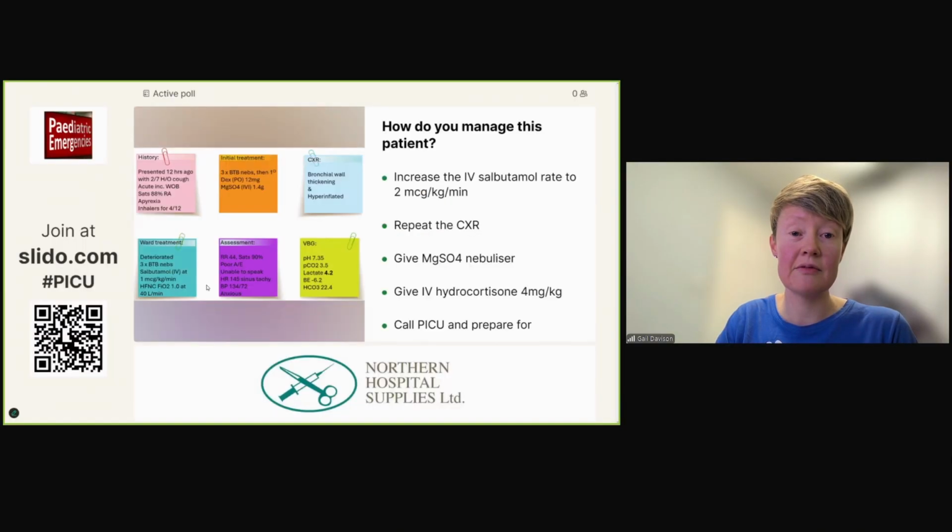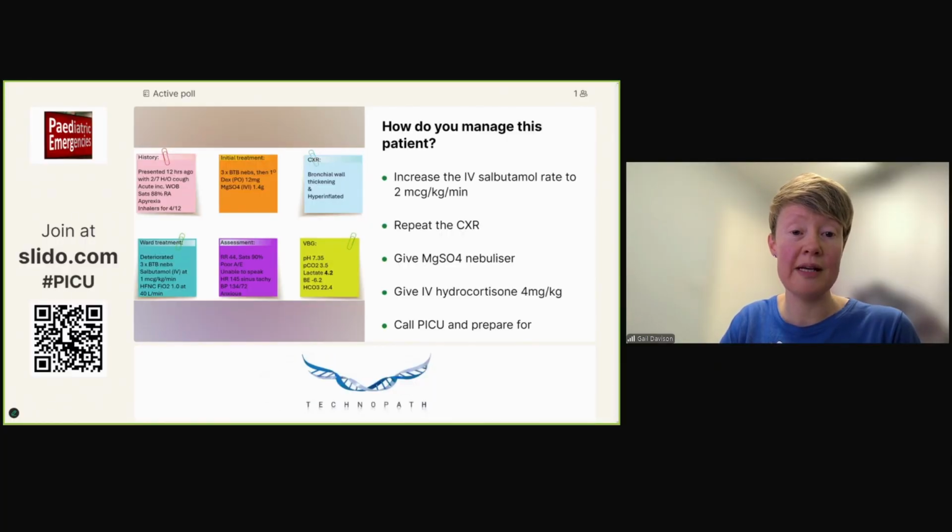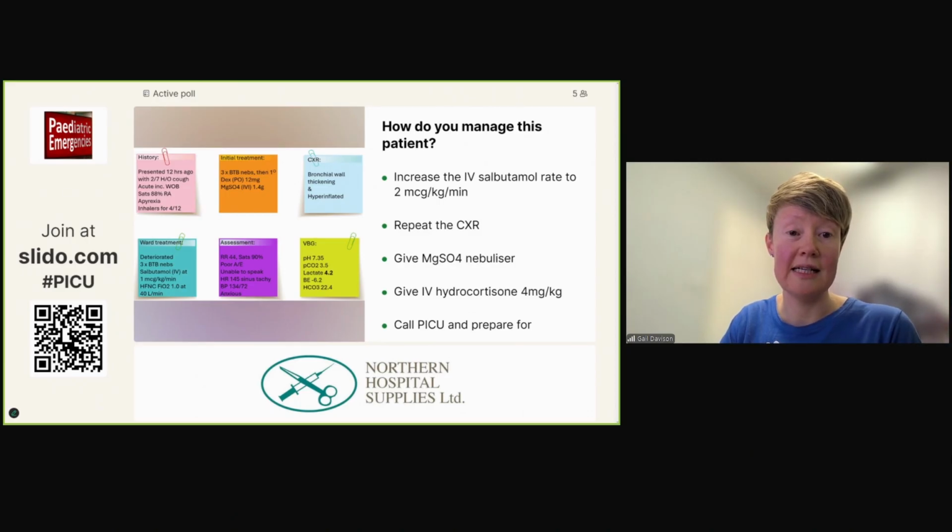So for this case, I'd just like you to tell me then what your management would be, looking at the options here. So do you increase the IV salbutamol rate to 2 micrograms per kilogram per minute? Do you repeat the chest X-ray? Do you give magnesium sulfate nebulizer? Do you give IV hydrocortisone? Do you call the PICU team and prepare for intubation? Or the other option there, do you get some physio suctioning and DNAs?